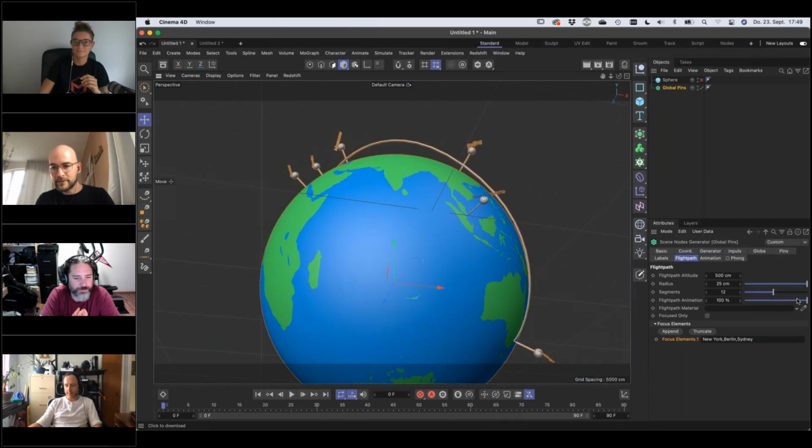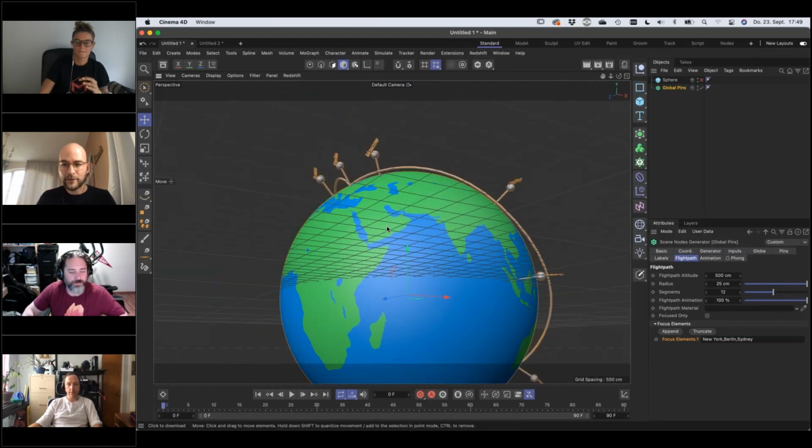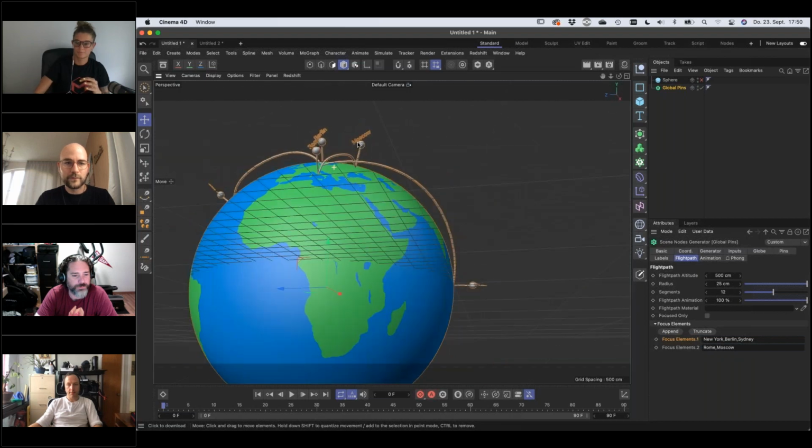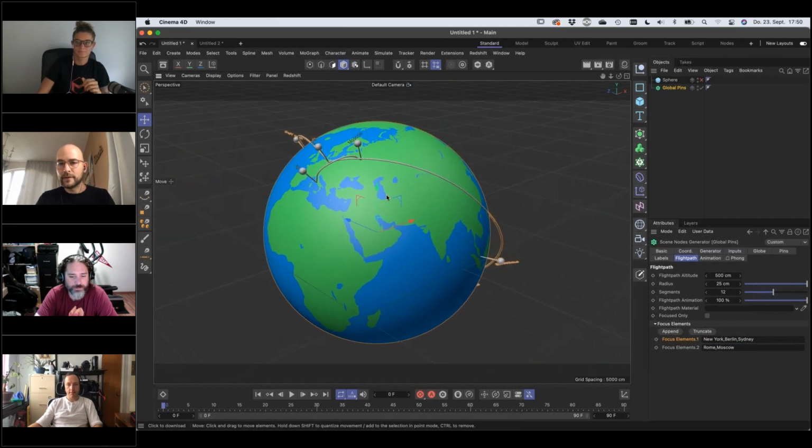And you can animate that. So you can have an animation here, as you can see if you scrub the flight path animation parameter here, you can see that this flight path is just created along the path. And of course, you can create another flight path. Those are names of airports here. So let's fly from Rome to Moscow, and then we will have a second flight path here from Rome to Moscow. So that's a pretty cool thing.